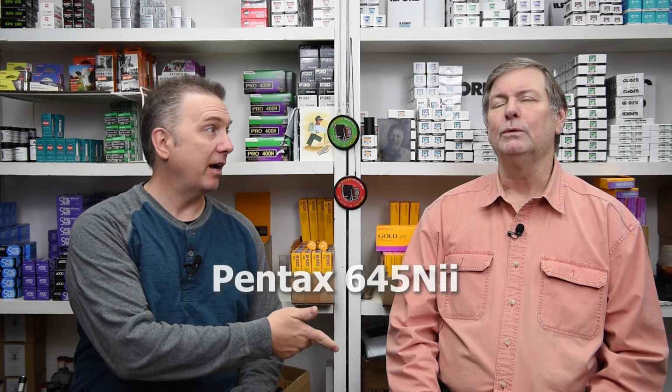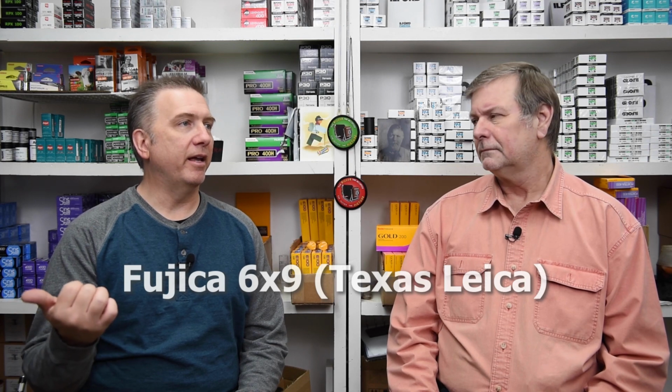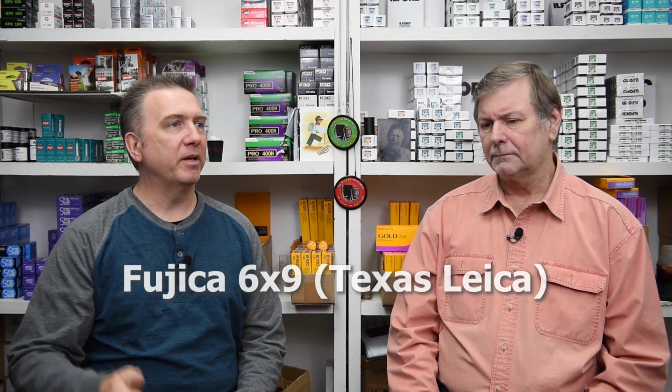We all have our cameras sitting out at the table, and it's like, oh, let me look at this one. Let me look at that one. I mean, Scotty had his Pentax 645 N2, which is a good one. One person had a Texas Leica. Somebody had a Leica M4. Somebody had a camera that looked like it came with a free subscription to Time Life magazines.